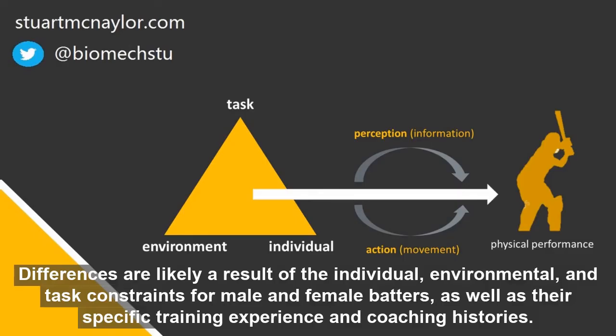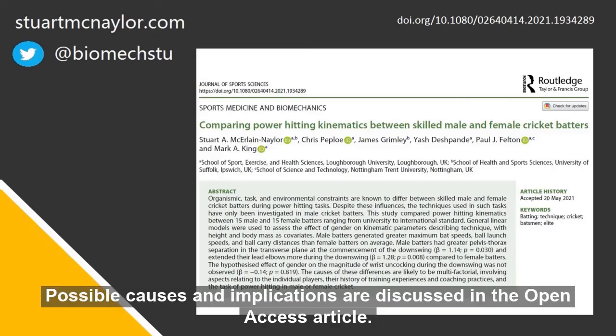Differences are likely a result of the individual, environmental, and task constraints for male and female batters, as well as their specific training experience and coaching histories. Possible causes and implications are discussed in the open access article.